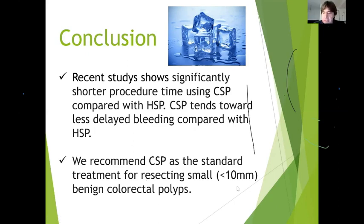From Professor Lix, the Brazilian gastroenterologist: Do you think the CAP could help us to do cold snare polypectomy in difficult places in the colon? I don't usually use CAP, but I think for the detection of tiny or diminutive polyps, CAP is very useful. So I think CAP is useful for detection rather than treatment.